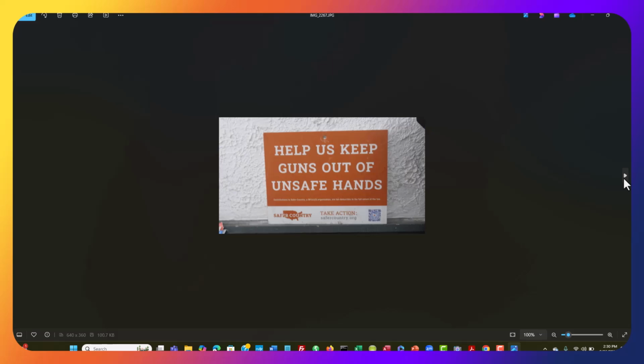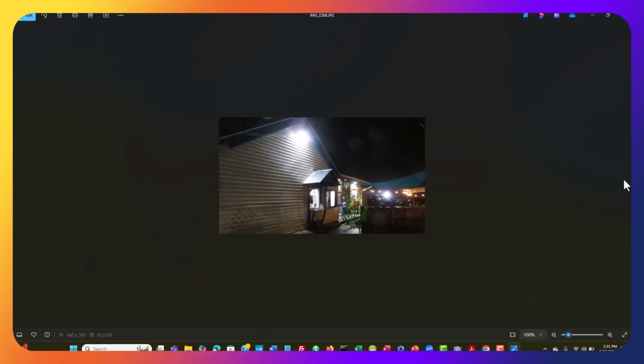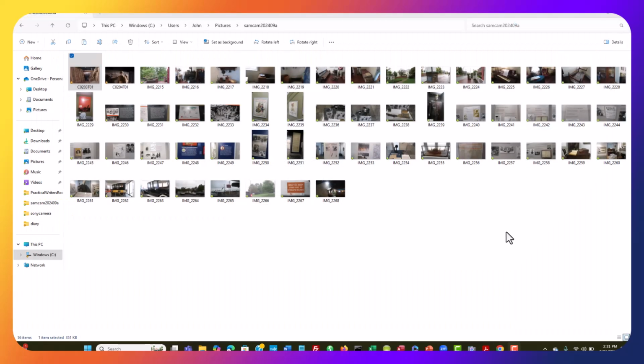And then I stopped at a restaurant in Falls Church and found this interesting sign, which I kind of agree with. That's the restaurant. And that's essentially what I have from the day trip.